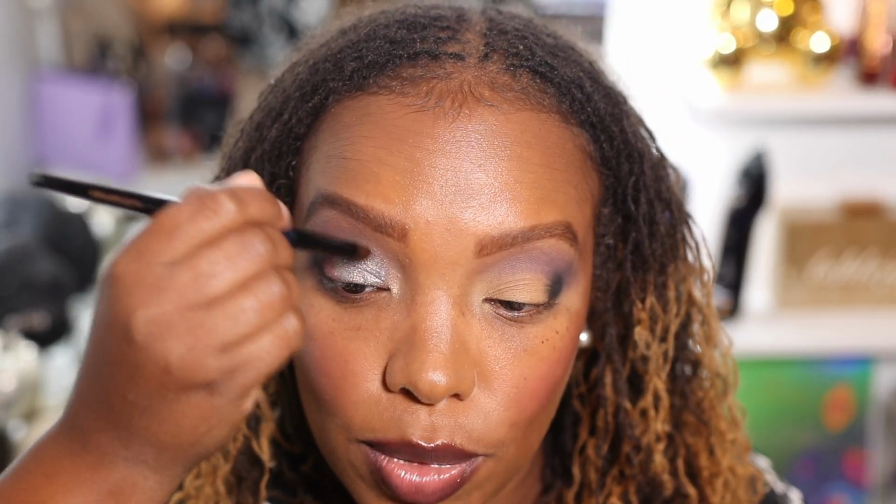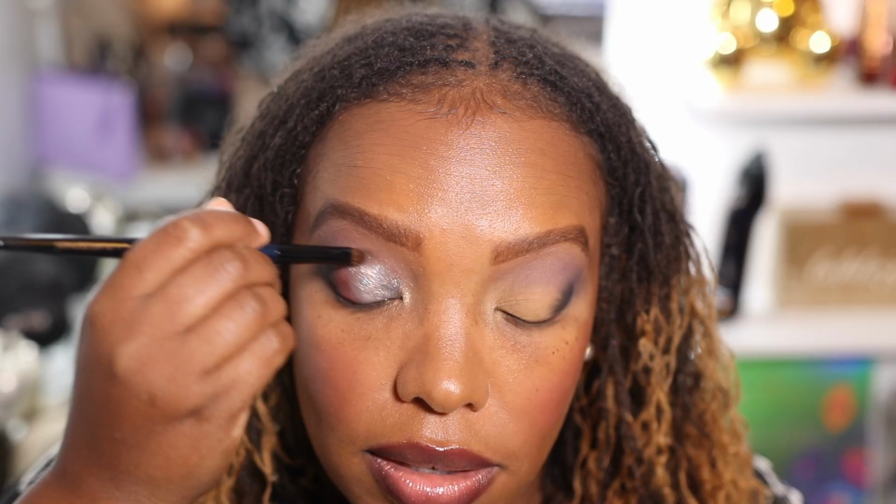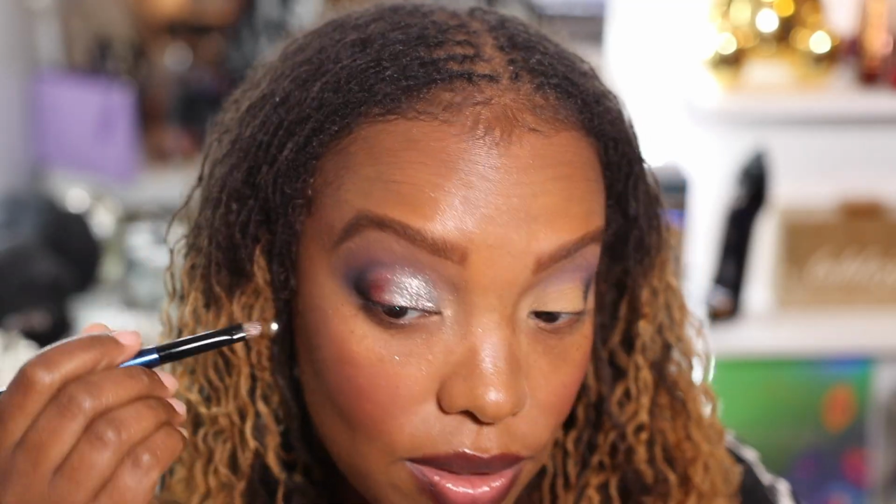Now this is that silver multi-chrome shade. And I'm just going to put it right here. But see how this one definitely has larger particles in it. So, all right. I am very happy with this. So I'm going to do the other eye, put my lashes on, and I'll be right back.